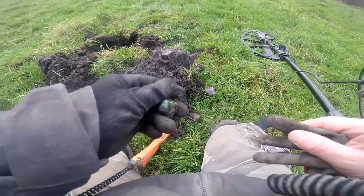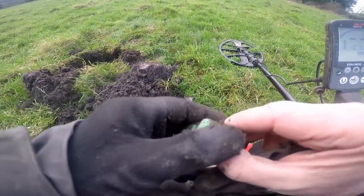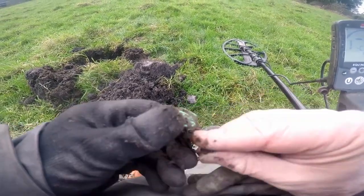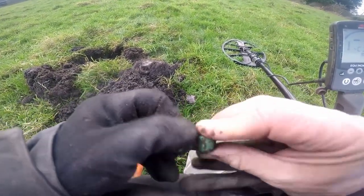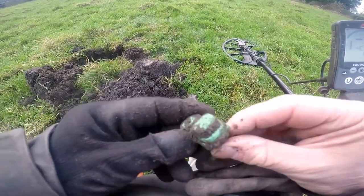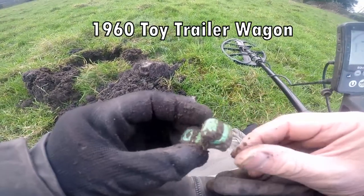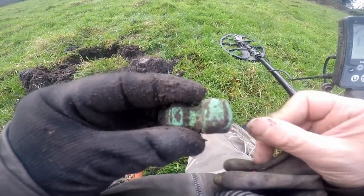Green. Oh, a little toy. Little toy wagon. 1960s, 1970s, look at that. Toy wagon. Not what we want, but interesting.